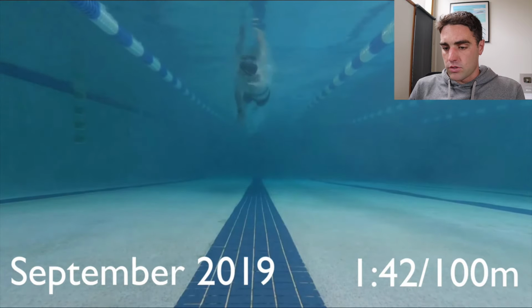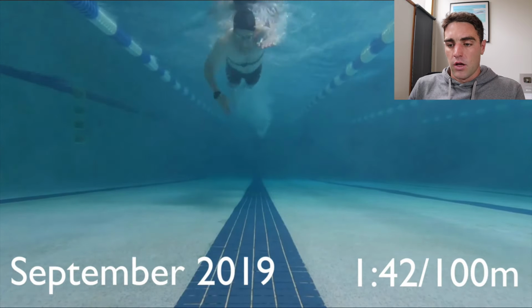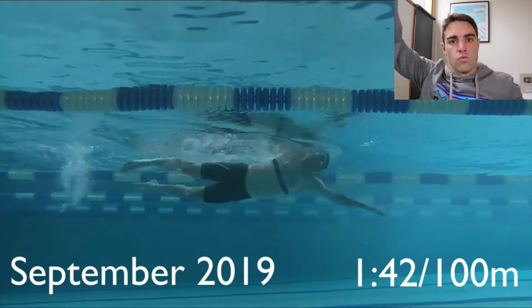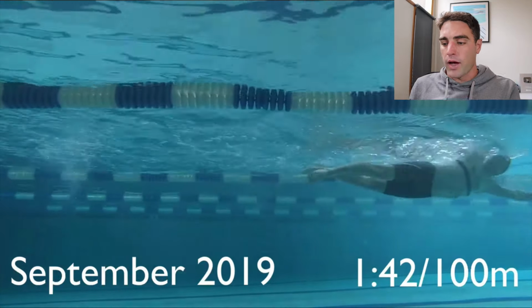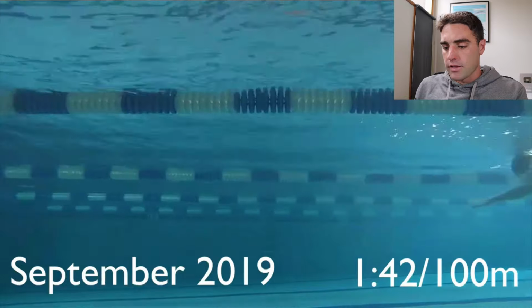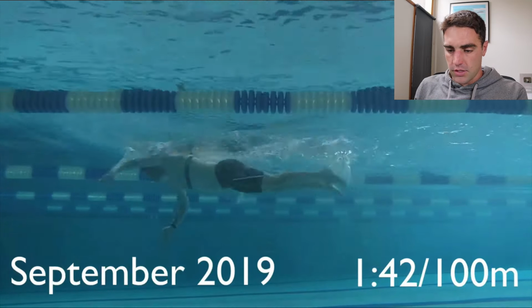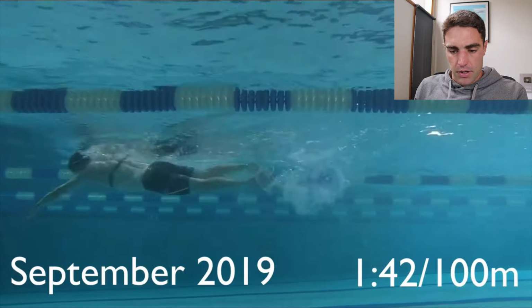And one of the things that we worked on was constant pressure. So there should always be pressure on the water, left hand, then your right hand, and keep that pressure on the whole way. And around about now is when we're starting to work towards that constant pressure. You can see we're really starting to get it happening now.